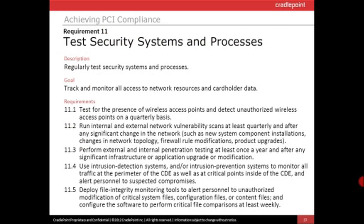Requirement 11 is having a process for regularly testing your security system. So if you do have Wi-Fi in your environment, you want to be able to test for the presence of Wi-Fi access points and look for unauthorized access points.